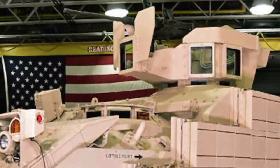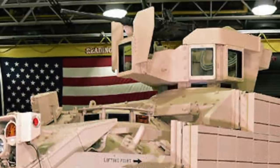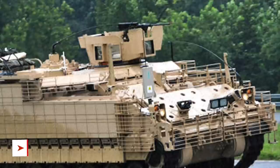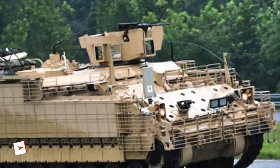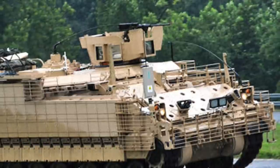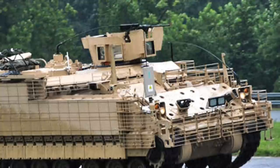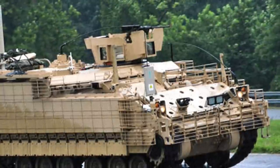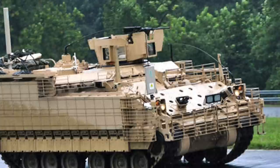The first AMPV prototype was rolled out in December 2016, and the first production vehicles began rolling out in September 2020. The AMPV provides soldiers with better protection, mobility, reliability, and interoperability than the legacy M113, and has 73% more carrying capacity than the M113s it will replace.